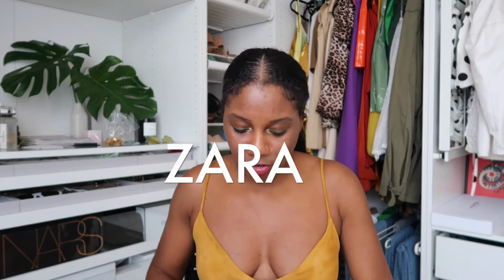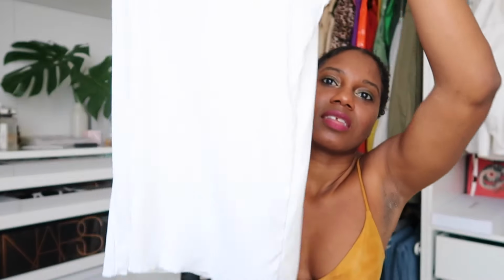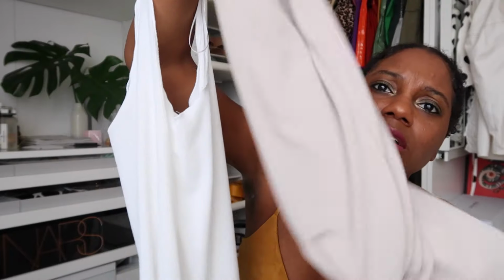Let me show you what I got from Zara. From Zara, I really wanted some basics for my trip, and I saw these really cute little tank tops that were slightly sheer at Zara, and I like the material. I don't know if you guys can see it too well, but the shirt is ribbed. I got it in white, and then I also got it in this kind of grayish cocoa color, but a good rib texture there. They're kind of see-through. I like it.